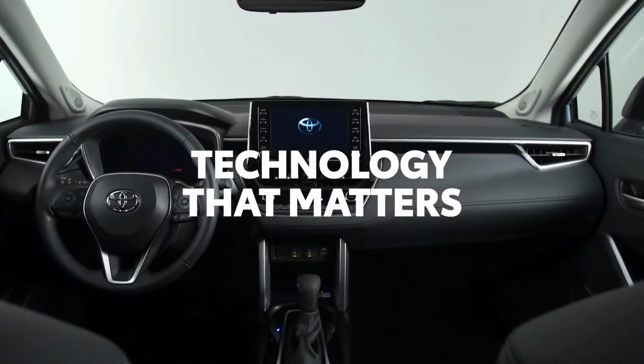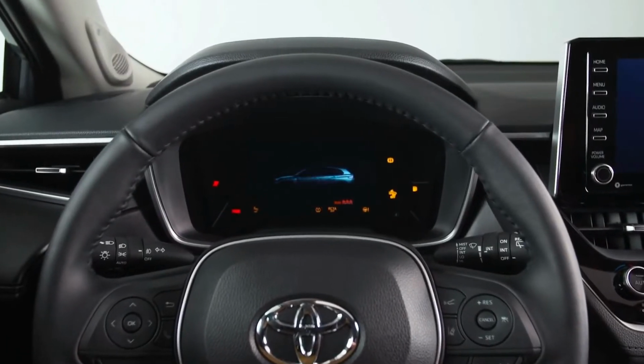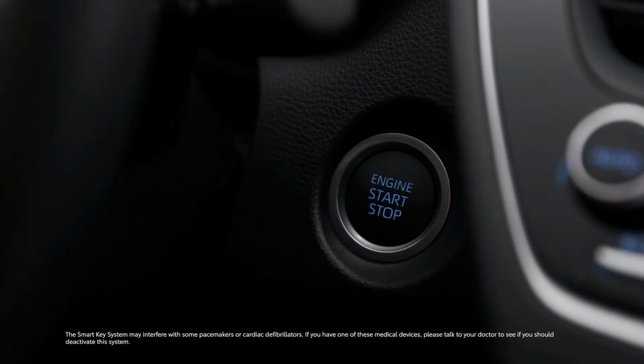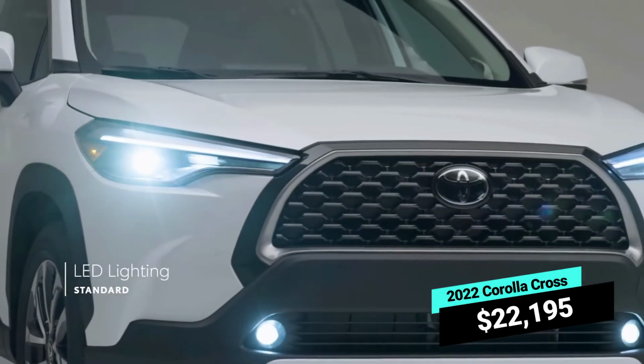The available 7-inch multi-information display lets you see Corolla Cross's vitals at a glance. Use the steering wheel mounted controls to keep track of real-time driving data, turn-by-turn directions, safety information, and alerts, all while keeping both hands on the wheel. The price of the 2022 Toyota Corolla Cross is $22,195.